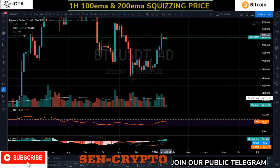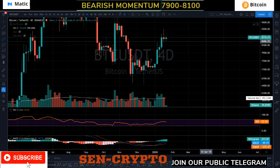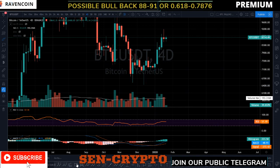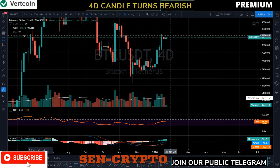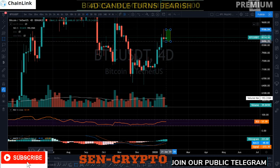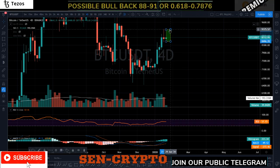We talked about it in our premium member. This 4-day candle turning bullish is going to give the bulls too much confidence. Because let's say we close this candle like this. Okay, we close this candle like this, right? All right, so if we close this candle like this, it's going to be very bullish, right? Because we're looking for what? We're looking for up to 91.